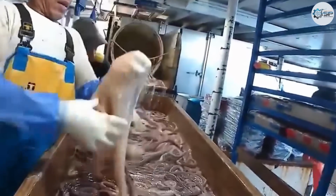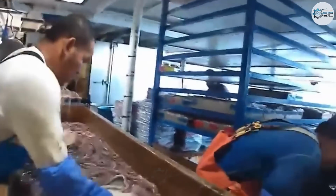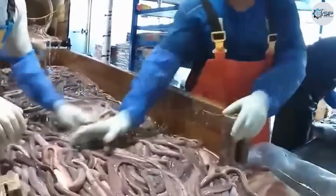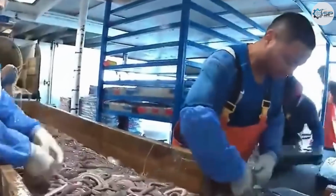The captain of the FV Morning Star 2, Nick, a Greek-born Australian, has been dedicated to this industry for over 30 years. He often recounts the early days when leather jackets were considered ocean trash. No one wanted to buy them, let alone catch them. But now, in certain seas, leather jackets have become black gold.